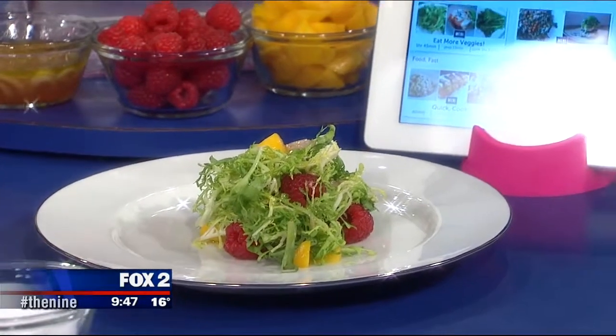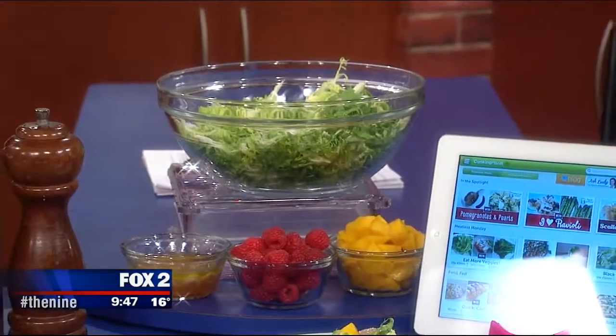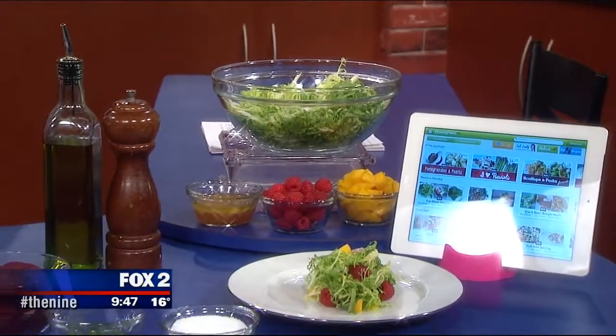What kind of lettuce is this? It's called frisée. It's a little bit more dressy, I think, so I like to use it for special occasions.